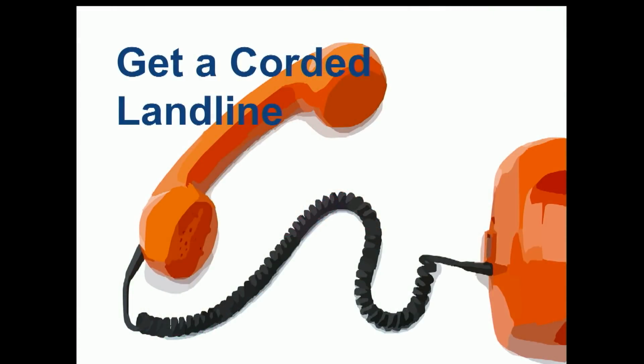Now, my messages: get a corded landline and insist that we have corded land phones for safety and for security. And there's a move to get rid of all landlines. All landlines. You know, after the hurricane damage in New York, there was a proposal that would not reinstate the landlines. Landlines are safe, they're more secure, they can't be hacked as easily.